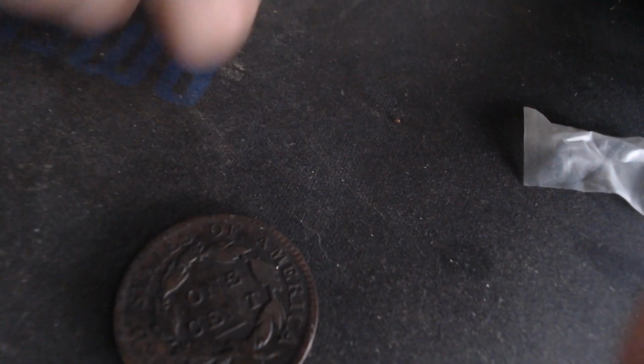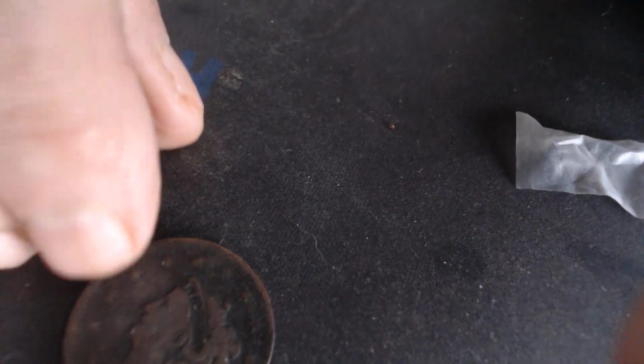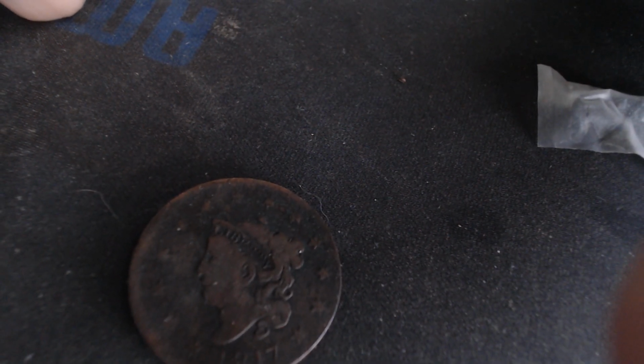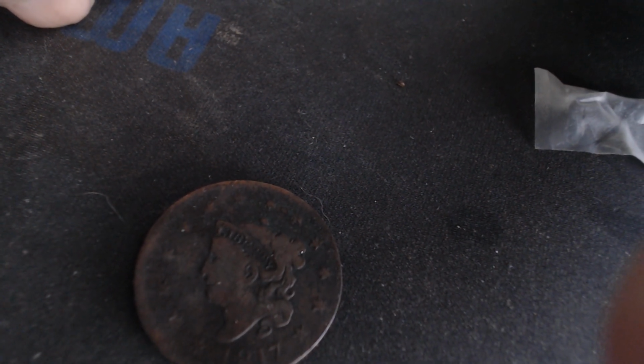There we go. And we should flip it over. There's a little rotation error on it. It doesn't look like it's a lot, but there's a little bit. It's quite common in these older coins. But 1817, large cent.